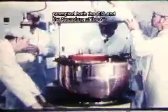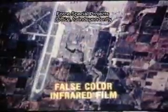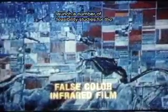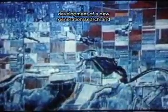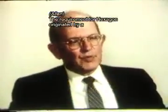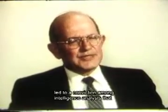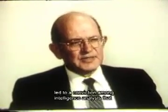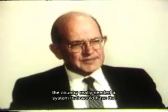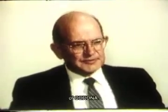In large measure, it was the success of Corona that prompted both the CIA and the Secretary of the Air Force Special Projects Office to independently launch a number of feasibility studies for the development of a new generation search and surveillance system. The requirement for Hexagon originated by a recognition in 1963 that the success of Corona and Gambit led to a conviction among intelligence analysts that the country really needed a system that would have the resolution of the Gambit system and the area coverage of Corona.